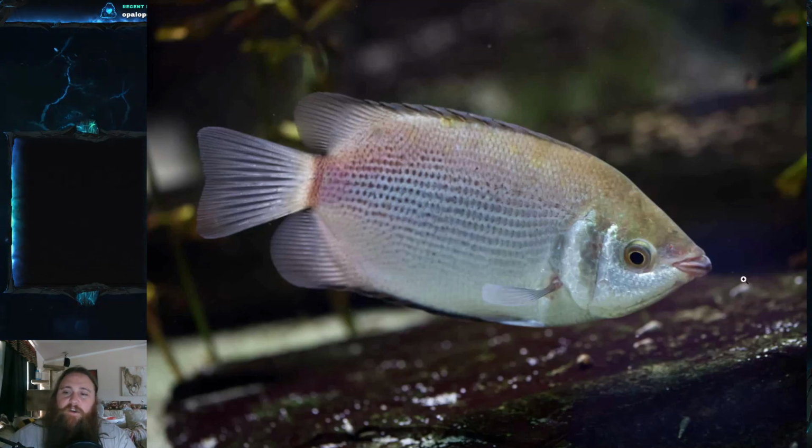Something that's interesting to note, gouramis have these very low set pectoral fins. A lot of people think of fish having their pectoral fins up here. This one's very low set on the body, which is just a little interesting tidbit. It's got this rounded to slightly concave caudal fin. I've seen them both. I don't know exactly which one. I believe this one's more common, but I've definitely seen it rounded off.